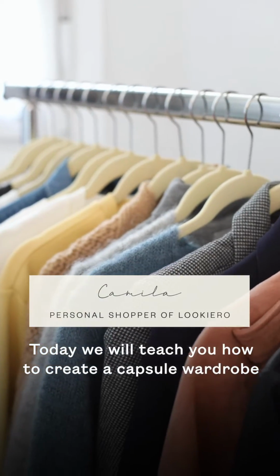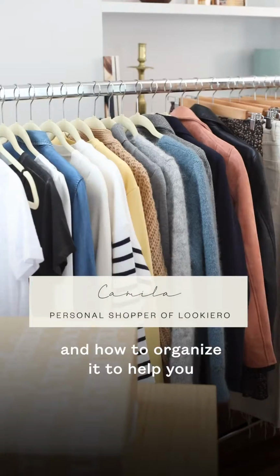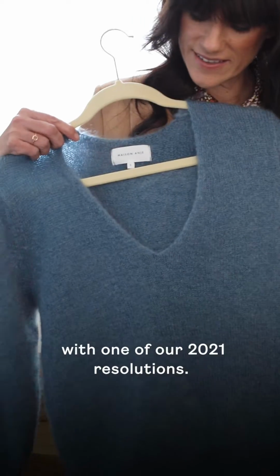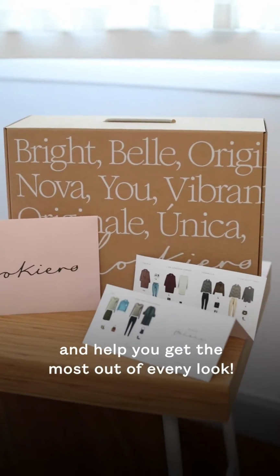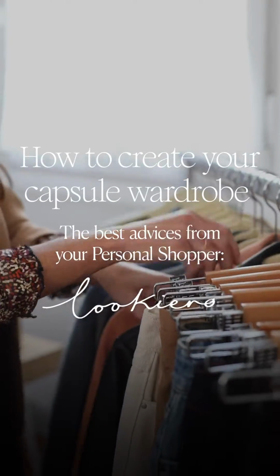Today we will teach you how to create a capsule wardrobe and how to organize it to help you with one of our 2021 resolutions. Create your dream wardrobe with Lookiero and help you get the most out of every look.